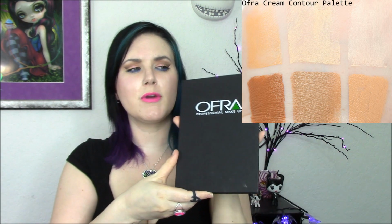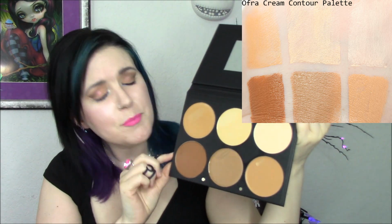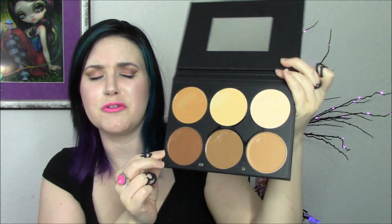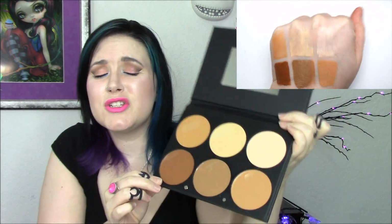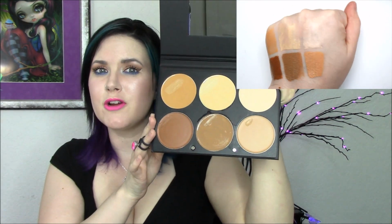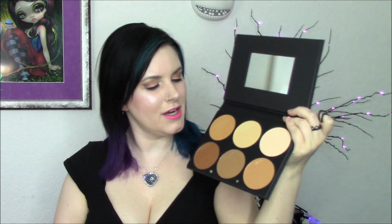The next palette I have to show you is a press sample. All the other ones I've purchased. This is the Ofra Cream Contour Palette. This palette is $79, and if you look, you can tell why. The pans are huge. I believe that each one of these pans is 10 grams, so that's like 60 grams of product. These things are huge, and they're vegan. Again, too dark for me, too warm for me. So if you're a makeup artist, this would probably be a great cream palette for you. But for me, it's not going to work.